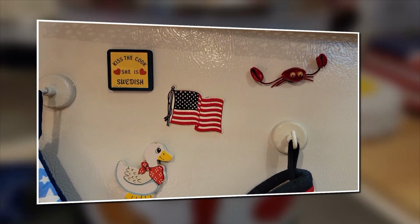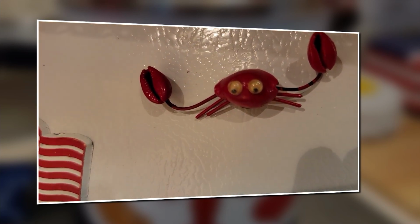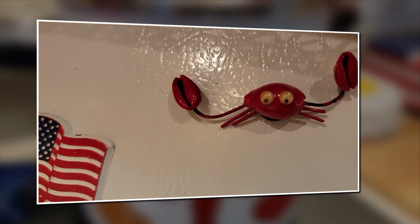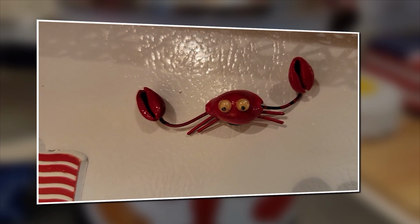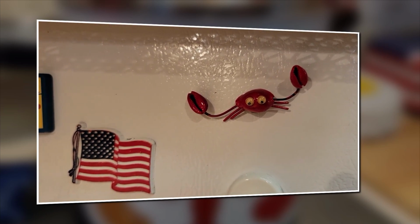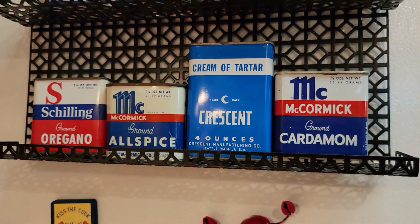And I thrifted these except for this. This funny little old lobster with little beady googly eyes was on my brother's refrigerator. So that's a very fun memory too, to have that, because I saw it on his refrigerator for years. He never dusted it, but oh, what a guy. You know, guys.